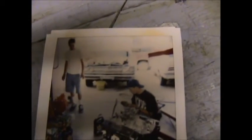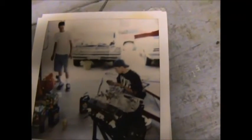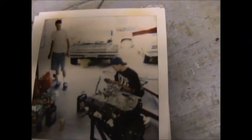There's the front of the Chevelle. Standing in the white t-shirt is Patrick. The one on the ground is Thomas William. We call him T-Dub. And there you can see the back end of the 69 Firebird. There's the motor. Another shot of the motor. Getting ready to go in.